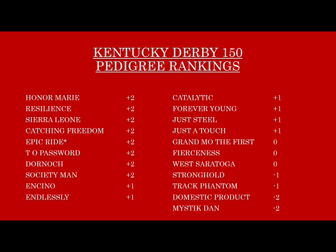And then your negative ones are pretty much horses I think either are going to be challenged by the distance or are not going to get it. And I think Domestic Product, being by Practical Joke, we all remember Practical Move last year and how we had the big question mark of whether he could get 1.25 miles. Sadly, we never found out, but it's a pretty good bet that Domestic Product's going to have a lot of trouble at the distance. Mystic Dan, being by Golden Sense, I still think that's going to be a bit of a challenge for him as well. So the ones with a negative score are ones that you might be able to toss just on pedigree.